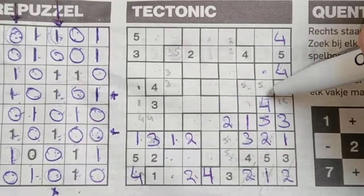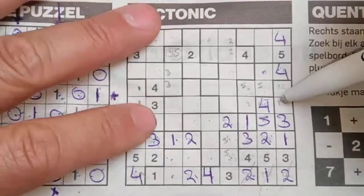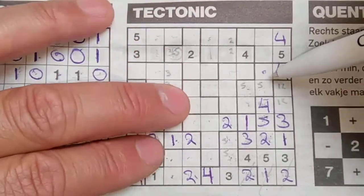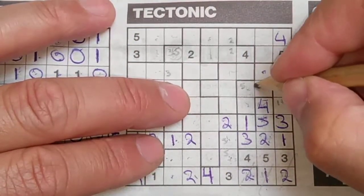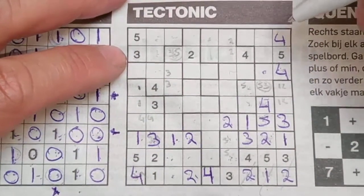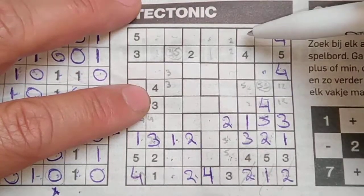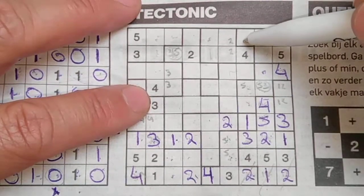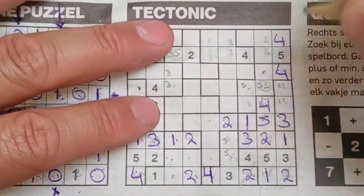This box cannot be a 1 or 2, otherwise I cannot fill a 1 and a 2 in this box. It could be a 3, 5 and a 3. Cannot be a 4, yes. Alright. This box cannot be a 2. So the 2 should be in one of those 2 boxes. Alright.